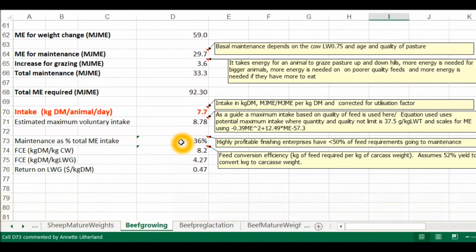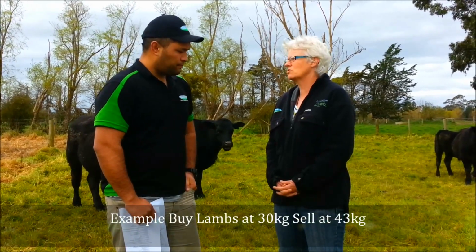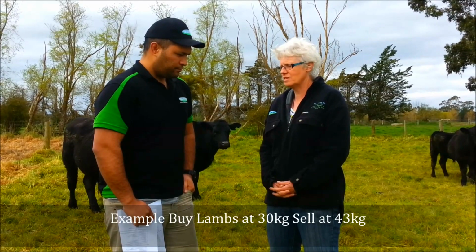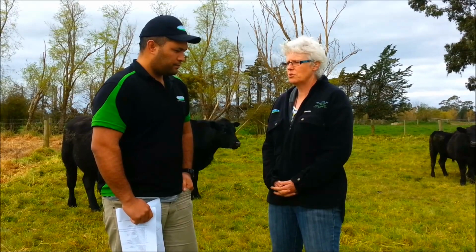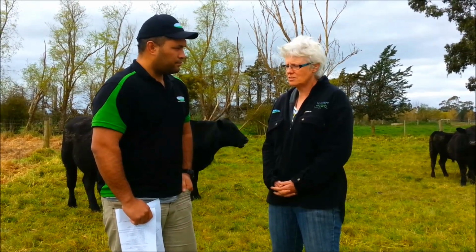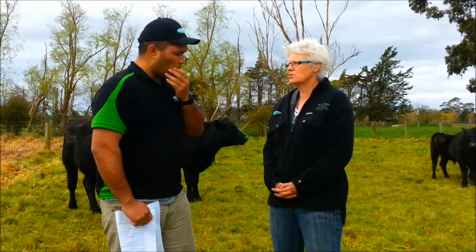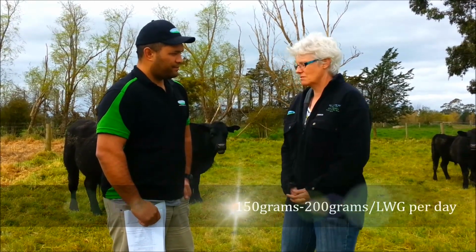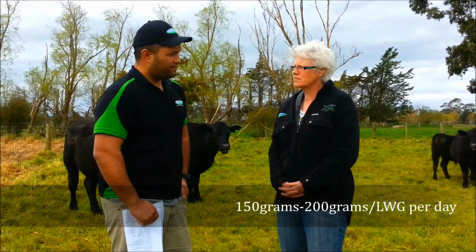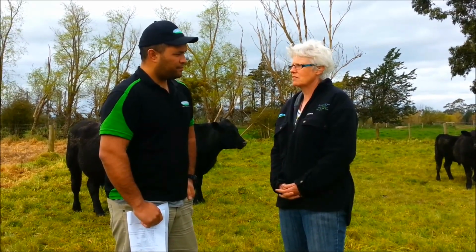So take the example for lambs. I might buy in some lambs at 30 kilos, and I've decided I'm going to sell them at say 43 kilos, and that will give me the carcass weight that I'm targeting. And maybe that might be worth a $20 margin. So then what becomes important is tracking those on and getting the live weight gains that I want. I would have worked out perhaps that I have to grow them at least 150 grams a day, preferably 200 grams a day, to get some really good cents per kilogram dry matter.